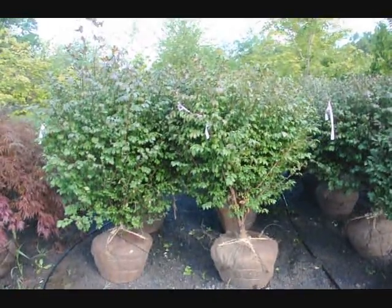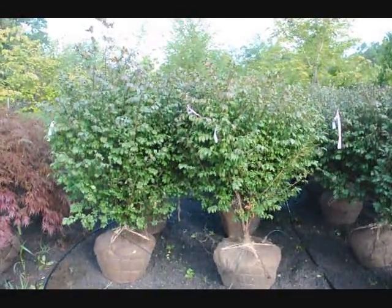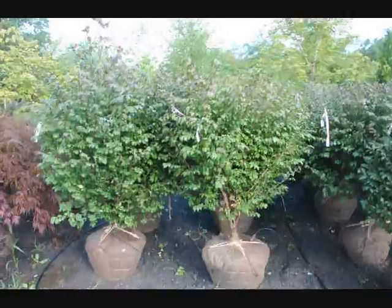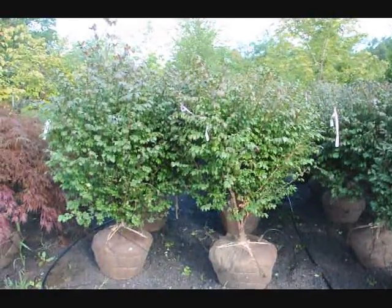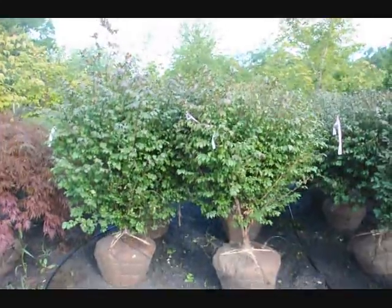They are considered an invasive plant, so just to let you know, in some areas you wouldn't be able to have these, like in New England states. It's not illegal to grow this plant, but it's okay in Pennsylvania, as far as I know, New Jersey and other local states.